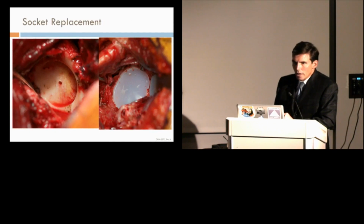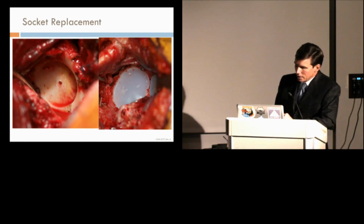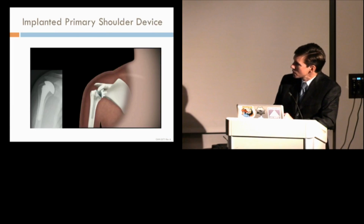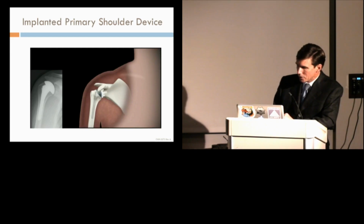This is what it looks like to replace the socket. Basically what we do is reshape the socket and then put a piece of polyethylene on the socket. And this is what it looks like after the device is implanted. So you can see on the left is an X-ray of a shoulder replacement with a metallic ball, which shows up very nicely on the X-ray. The plastic actually is radiolucent and doesn't show up on the X-ray.